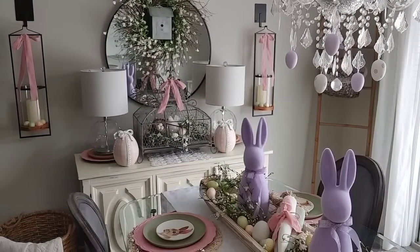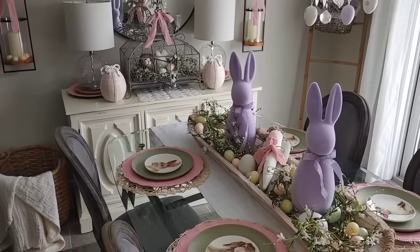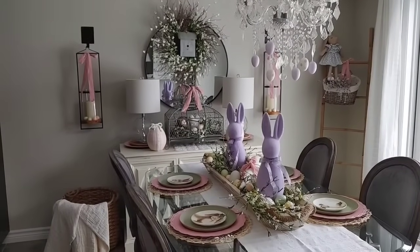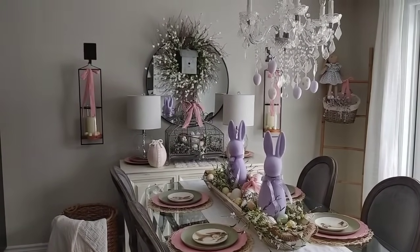And for me, this was just really different and fun and a way to tie in the chandelier to the table setting. So you'll have to let me know what you think in the comments and if you like to hang decorative decor from your chandeliers.